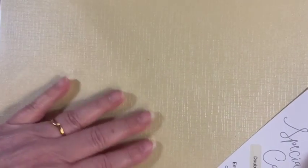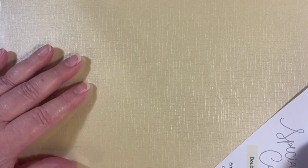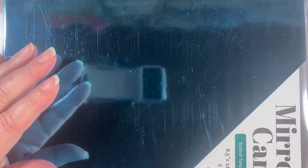Okay, this one is specialty card. It's called Double Cream. It's an A4 luxury embossed card. It contains 5 sheets. It's acid free, and it says double cream, but it does have a light yellow cast to it. My lights don't seem to be helping with the brightness here, but in my studio it is definitely more of a yellow color. I'm looking to see if there's anything here I can compare it to. Anyway, this retails for $5.49.